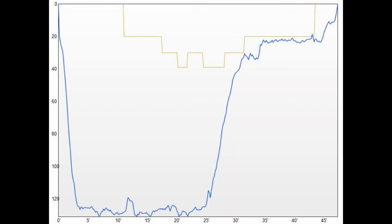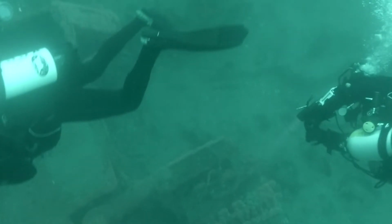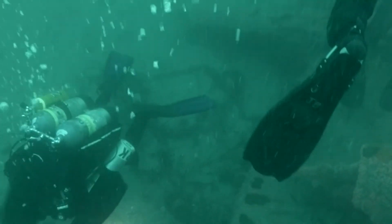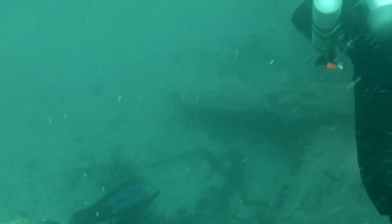Here's my deco profile from the P38. It's approximately 135 feet deep. It's a little bit larger than the F4 Phantom. It's a very neat wreck, and there's actually some ammunition that you'll see later on. Here's a view from the drop line, or the anchor line. As you can see, it's still small.